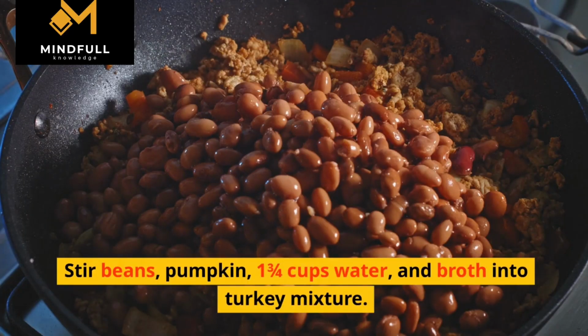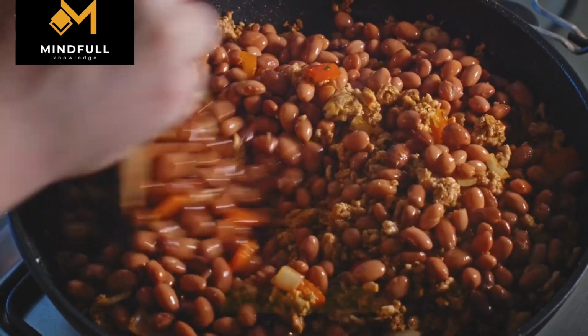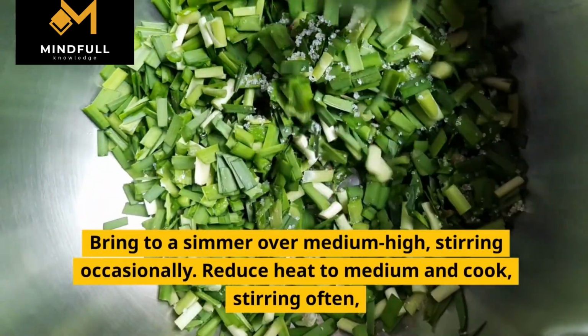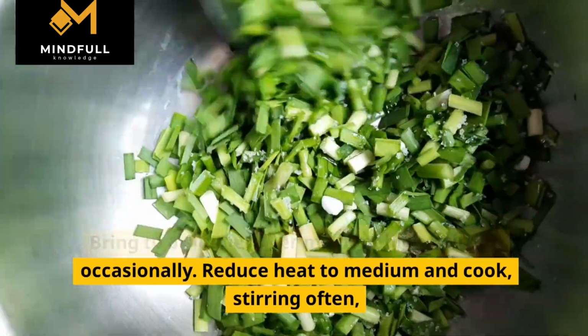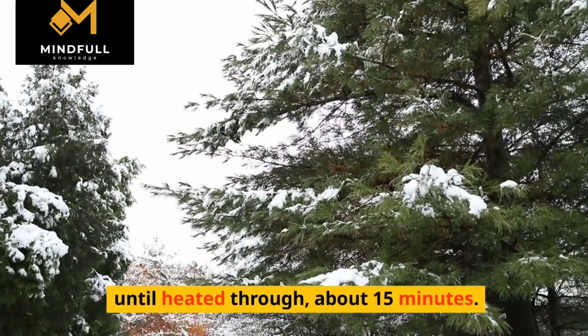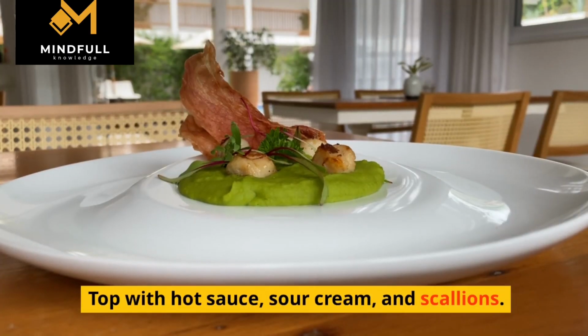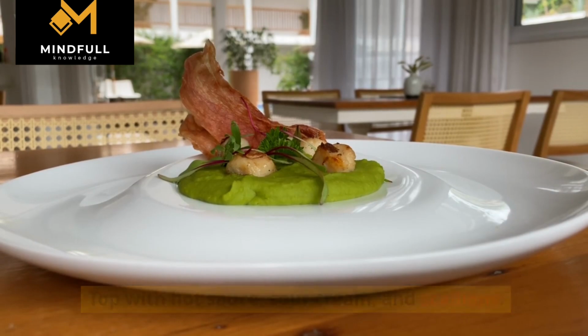Stir beans, pumpkin, 1 3/4 cups water, and broth into turkey mixture. Bring to a simmer over medium-high, stirring occasionally. Reduce heat to medium and cook, stirring often, until heated through, about 15 minutes. Top with hot sauce, sour cream, and scallions.